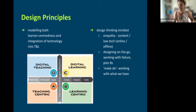And one of the big things for the curriculum in Malawi at that time was this introduction of this move towards more learner-centeredness and inquiry-based learning. So part of our course was not just to integrate technology into teaching and learning, but also to model student-centeredness. And what we also drew from quite extensively was the design thinking literature.